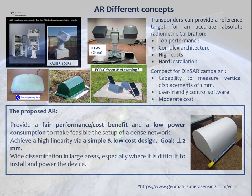Their performance should allow, through DInSAR, to measure vertical displacement of 1 mm. The proposed active reflector is designed to provide a fair performance cost-benefit and a low power consumption, to make feasible the setup of a dense network of active reflectors, also with an accuracy in the order of 2 mm.